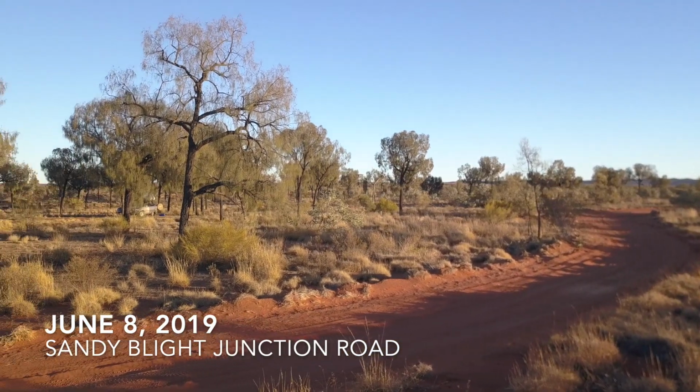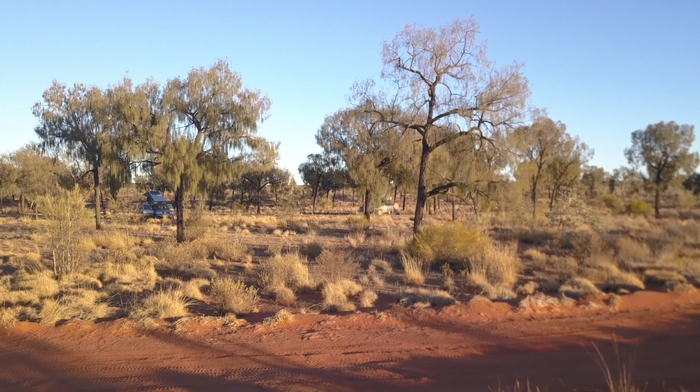Next morning, we put the drone up just to have a look around the area where we'd camped among these desert oaks.